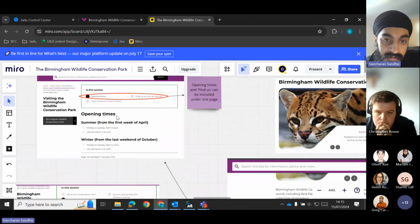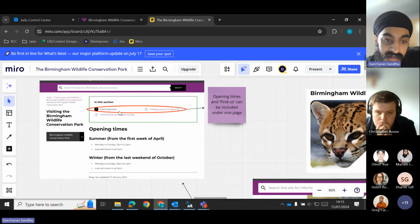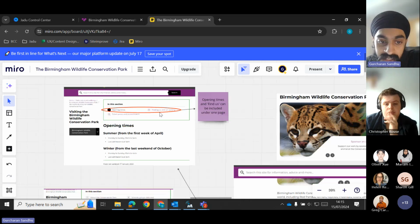Other problems that we could just eliminate, and making the page a lot better, was having the open times and finding us all in one page rather than having to go to multiple different pages.